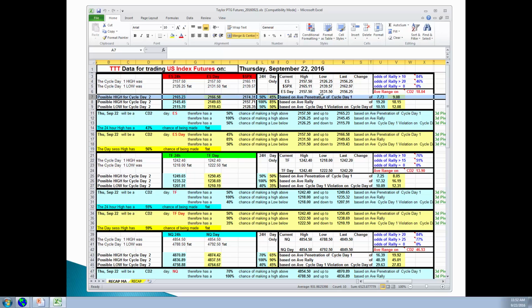So 2166.50 is the projected high based upon the average penetration of the cycle day 1 high. Going through the cycles, if the cycle day 1 high is penetrated and holds, then what is the projection for the upside expansion of that? It gives targets on a day-to-day basis through this spreadsheet of what the potential is. That is 2166.58, and I believe on the cash S&P that equates to right now 2174. And it gives some discounting handicaps of the potential for that to occur.